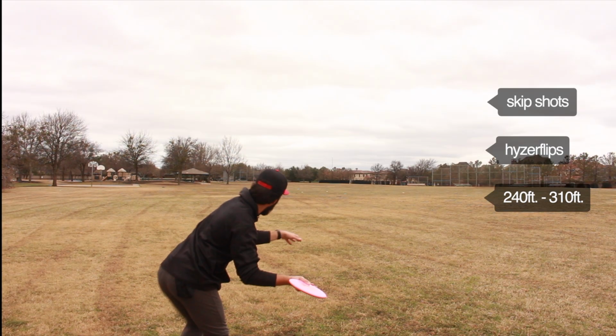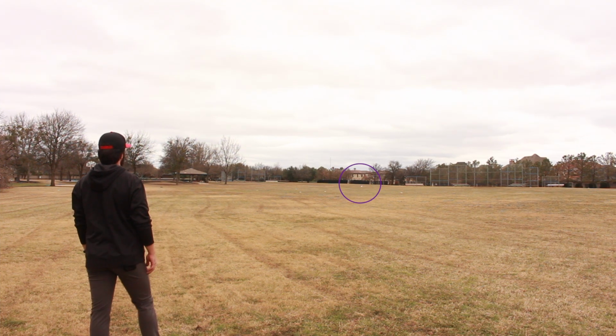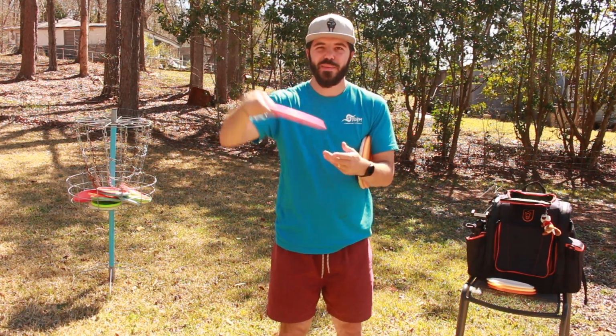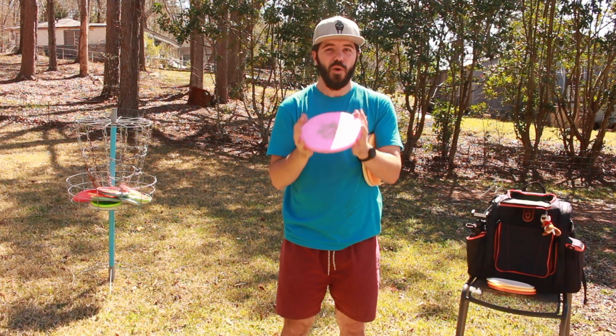This one is the more overstable counterpart. It is the Category 3X blend, and so it's a little bit more overstable than these other eyes that I have in the bag, and so I really like it. I use this for backhands when I need something that'll fade a little bit more when I've thrown it on hyzer, or I use it for forehands to get maximum distance with the eye.